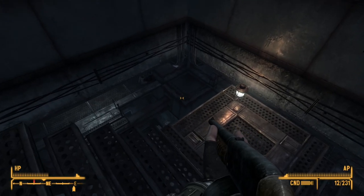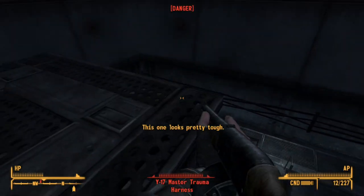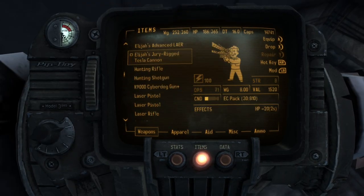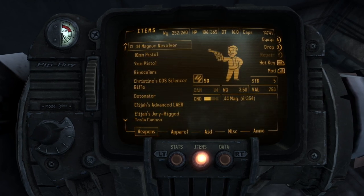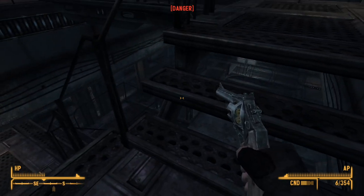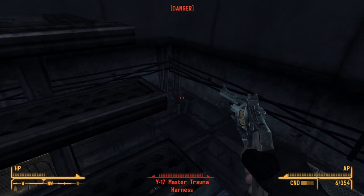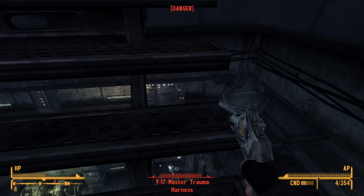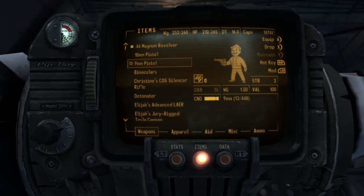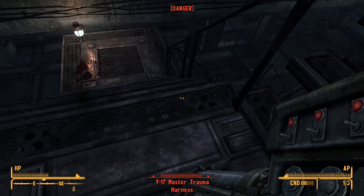I might just pull out the riot. This one looks pretty tough. Master Trauma Harness. What else do I have to use? You know what? 44 Magnum. That does quite a bit of damage. Can I shoot feet at all anywhere here? This will keep you on your feet. I gotta find a better weapon here. What do I have? I could use the missile launcher if I could get an accurate shot on him.